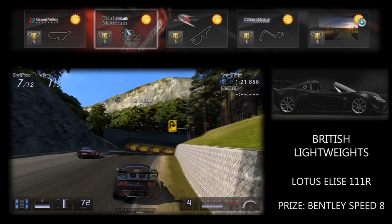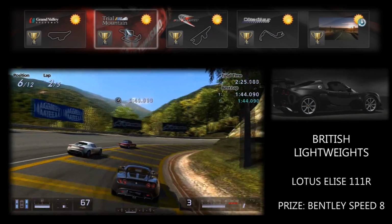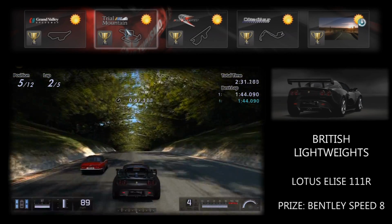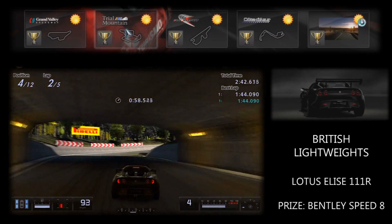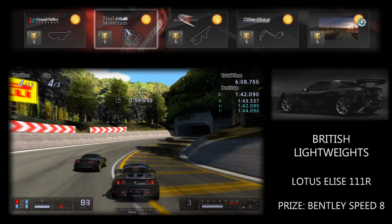On the corners with the yellow stripes on them, you'll see like this one here. If you brake early and turn in early, you can get right on the inside of those corners and just accelerate through and get an absolutely amazing amount of speed. And the AI seem to completely avoid the inside of the corners on that. For that one and this one, just after the tunnel, you can do that and really pick up a lot of time on those two. So be sure you're hitting those perfectly.